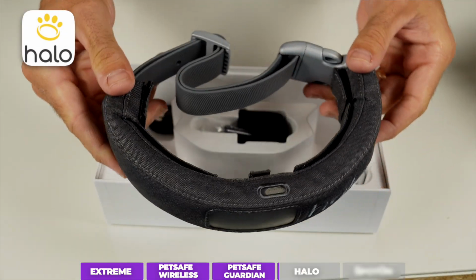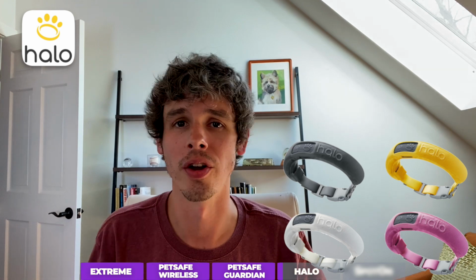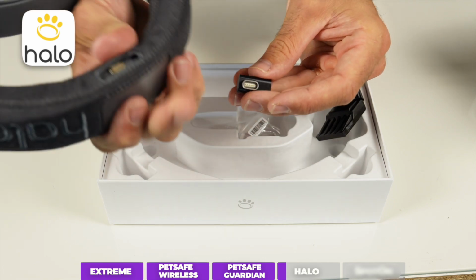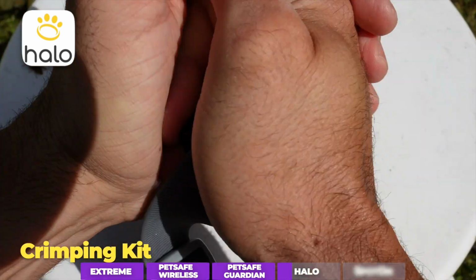So what's really great about the Halo collar? Well, first of all, it's really comfortable and extremely stylish. It comes in a ton of different colors for different dog breeds and dog coats, so you can be a stylista with your favorite pup. Additionally, it also features a magnetic charging base, which protects the port from dust and debris and just makes it super easy for you. It also features a crimping tool, so depending on your dog's neck size, you can actually customize it and cut it a little bit and still have it look brand new and professionally done.